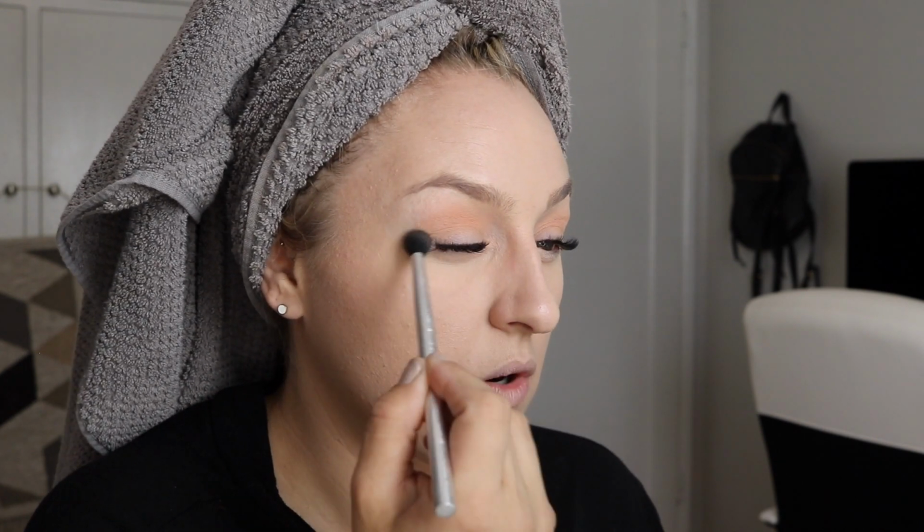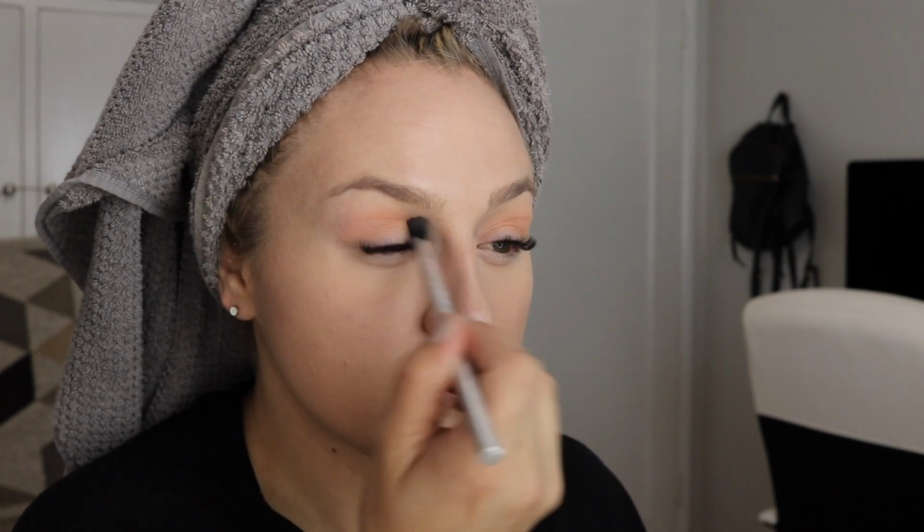Then I want a little bit of a darker outer corner shade. Okay, I'm gonna take this much thinner, tapered outer corner fluffy brush, and I'm gonna go in with, what is that called? Turn Down, and it's kind of a rusty brown color. I'm gonna place that right here on the outer corner. I like to get these smaller brushes and place the color and then go in with a fluffy brush to blend everything out. So I'm just gonna take this fluffy brush and blend that out so it's nice and seamless.